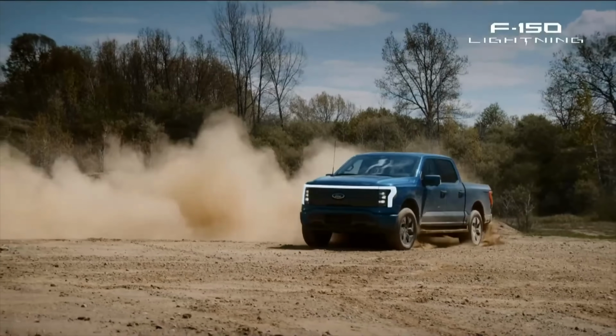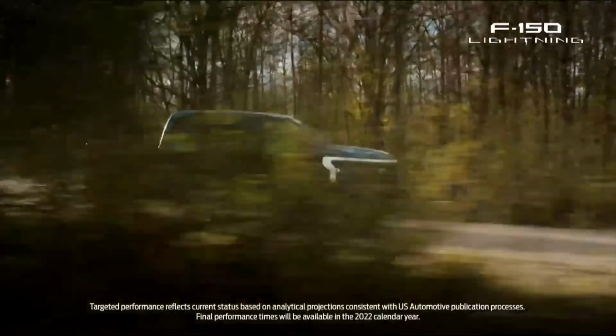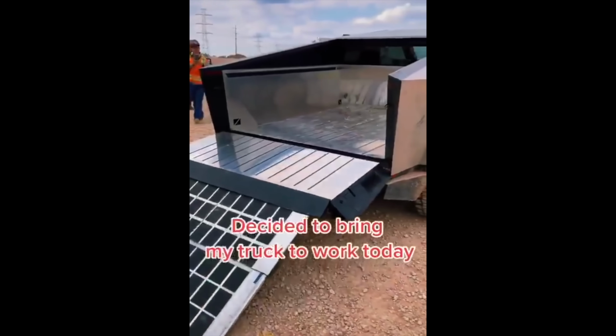The Ford F-150 Lightning has demonstrated its off-roading capabilities, and that truck already has a reputation. The Hummer EV seems to be focused on off-roading, and the most off-roading we've seen from the Cybertruck is when it was driving around Giga Texas. Off-road, but not much of a tough terrain there.